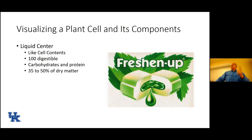If it's good and fresh, then that liquid center is big and it's not dried out and it's sugary, and you bite into that and boom, you get a burst of good stuff, right? It is exactly comparable to the cell contents in the middle of a cell, right? So a cell is a cell wall, and in the middle is the liquid center, the sugar and the good stuff, right? It is 100% or close enough for government work, digestible, that liquid center, all right?